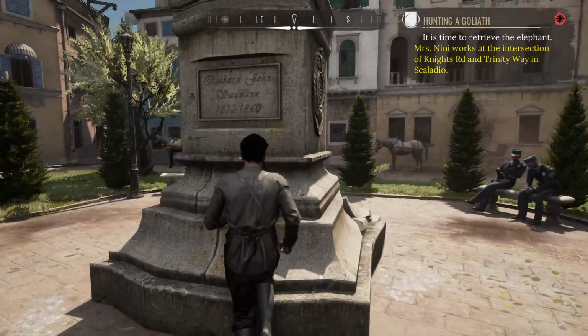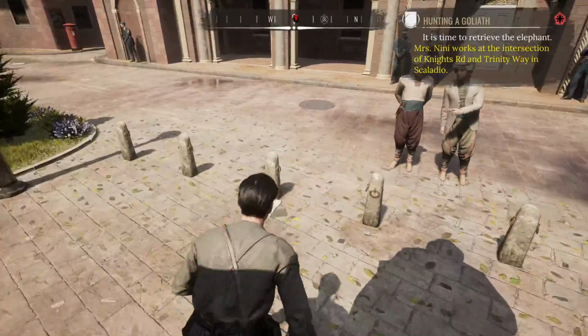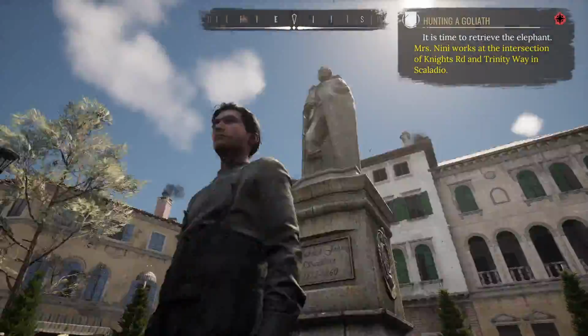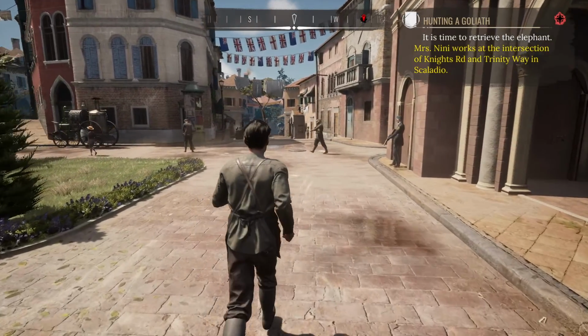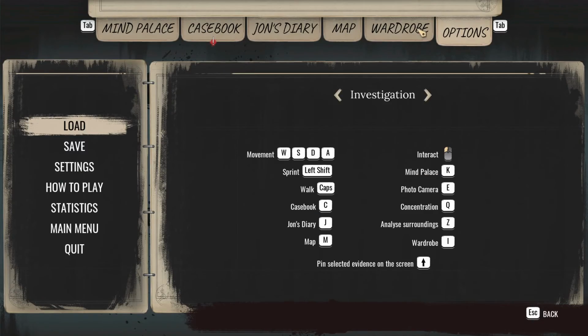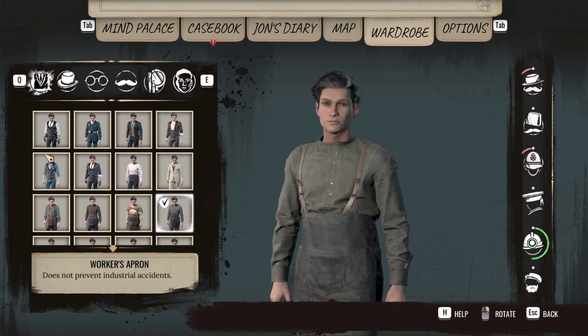New case. Let's get back to my Sherlock outfit.